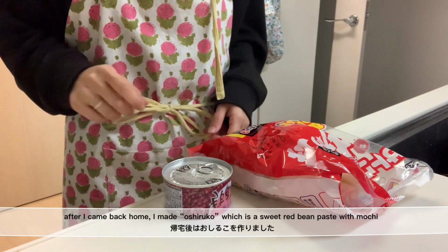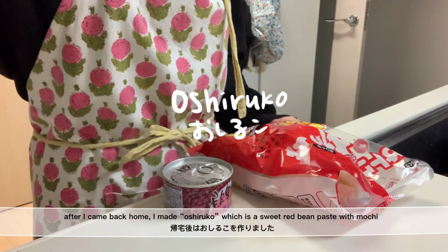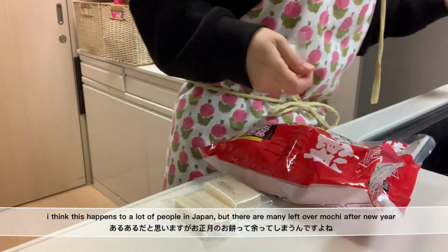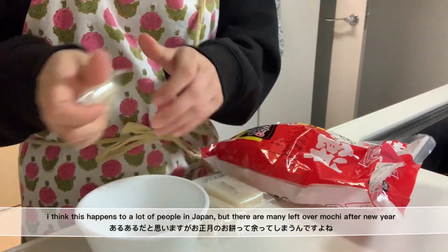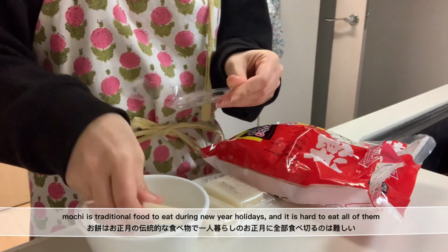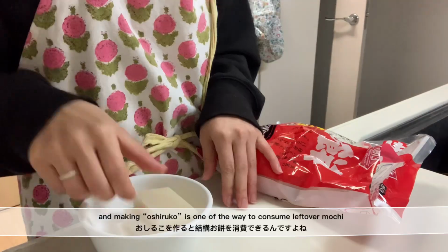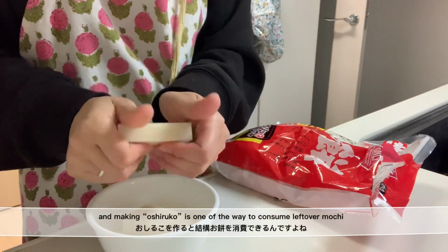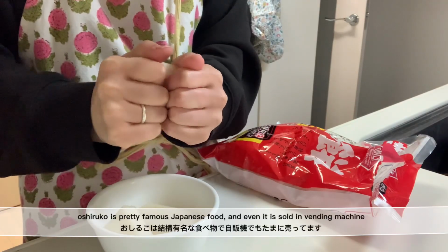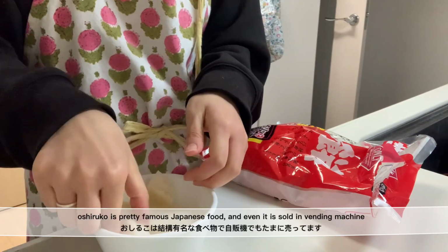After I came back home, I made oshiruko, which is a sweet red bean soup with mochi. I think this happens to a lot of people in Japan, but there is a lot of leftover mochi after New Year. Mochi is a traditional food to eat during the New Year holidays, but it is hard to eat all of it. And making oshiruko is one of the ways to consume leftover mochi. Oshiruko is a pretty famous Japanese food, and it is even sold in vending machines.